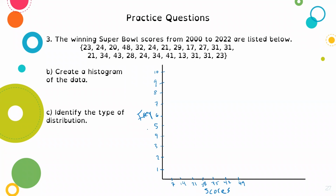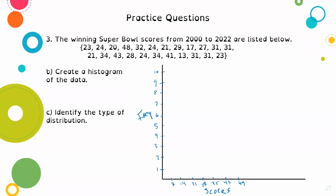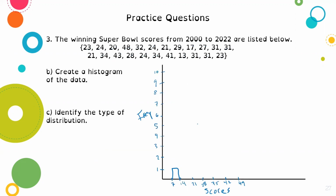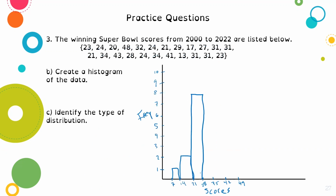And then we now need to go back and look at our table. From 0 to 6, we had a frequency of 0. From 7 to 13, we had a frequency of 1. Then from 14 to 20 is 2. And the next one, 21 to 27, is 8. So the next bar is going to go up to 2, and the third bar goes all the way up to 8. As you can see, we all know that my drawings are beautiful. Then the last 3 intervals are 9, 1, and 2. So the next one is up to 9.